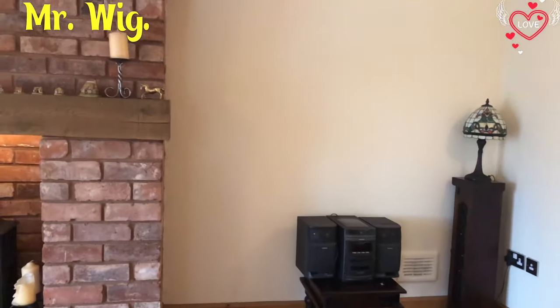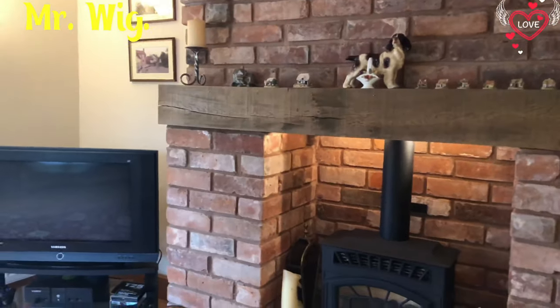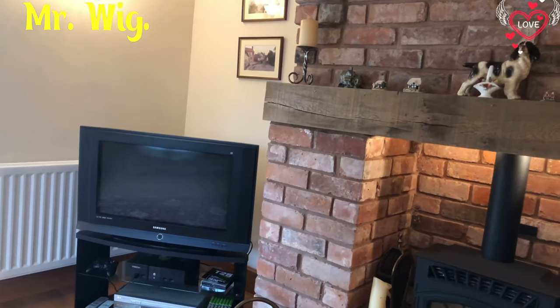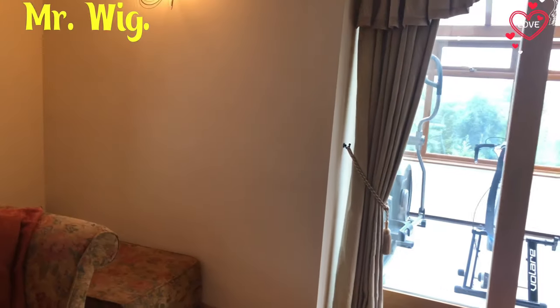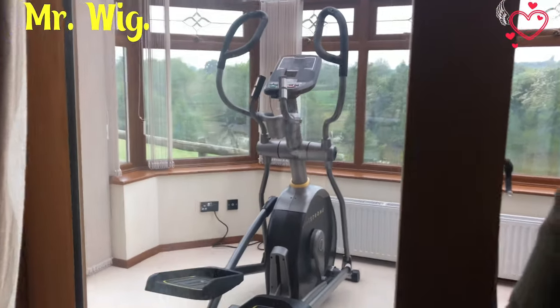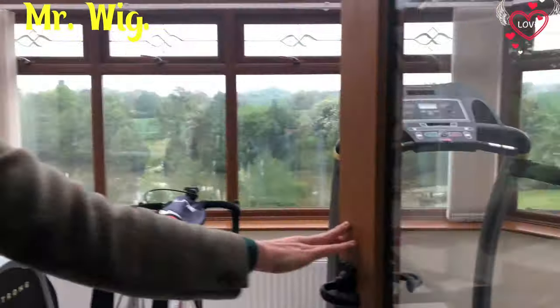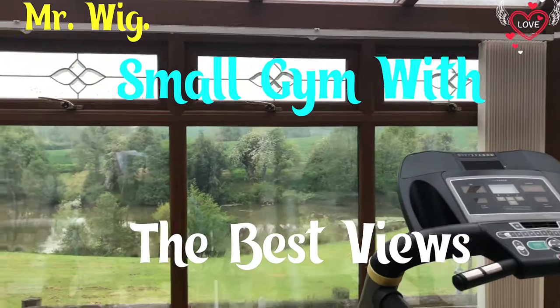And that's a gas burning stove, so it's instant. But there must be a flue, so I would imagine you can alter it to a log burner. Now, he's obviously a bit of a gym fanatic, but nice garden room. Conservatory, with nice views once again. Beautiful views of the lake.